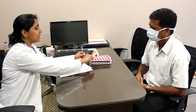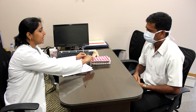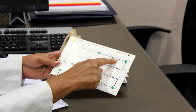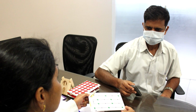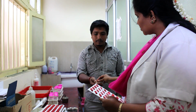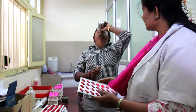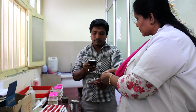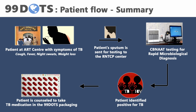The patient is now initiated on ATT, that is anti-tuberculosis treatment, and is counseled about the treatment as well as the way the treatment will be monitored by the medical staff using 99 dots. Before the patients leave the ART center, they should take their first pill from the 99 dots packaged medicine and make a phone call on the revealed number in front of the health worker. You can see here a summary of the patient workflow that we just discussed.